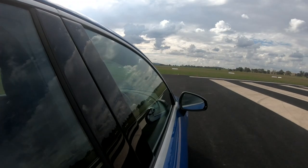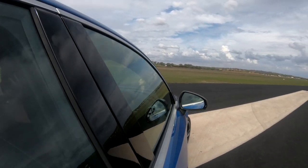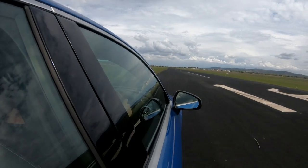But these things are just weapons for handling without even trying. So it's got a hill climb tyre on at the moment, which is obviously making it a little bit more vibration, a little bit not as smooth as normal, but I know what these things are like, and when you change it back to a street tyre, it's killer.